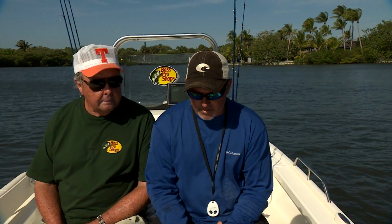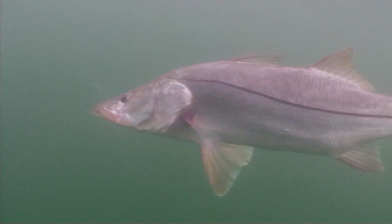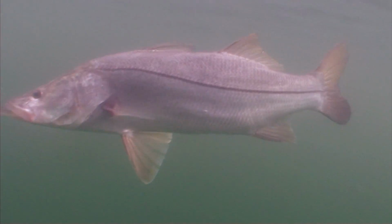What we're going to be doing today, Bill, is taking live baits and free lining them. We're going to be pitching them around boats, around docks, and around piers. But I think we're going to catch some fish.